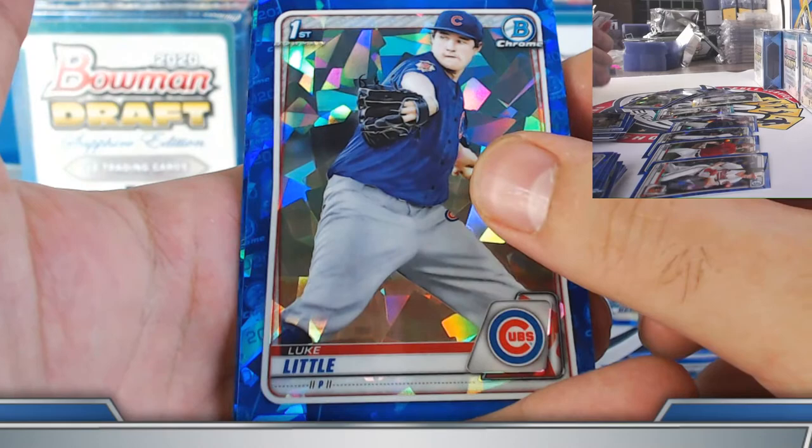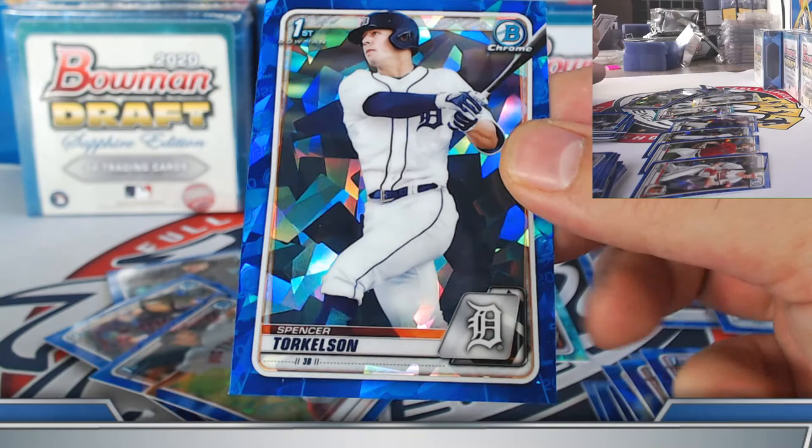Wow, he's on a good roll now. 4 on the base Torkelson plus the orange. And counting.